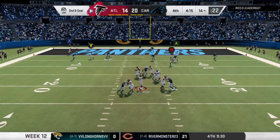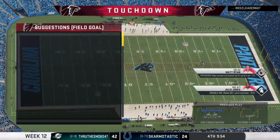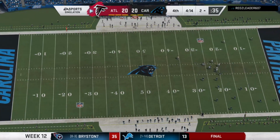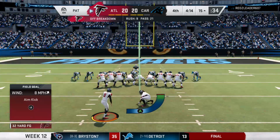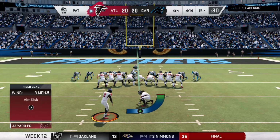Here's Ryan. And that'll be hauled in by the tight end. It's Hooper for the Falcon touchdown. Austin Hooper. His 4th touchdown on the year, as his guys are an extra point away now from taking the lead here in the 4th.